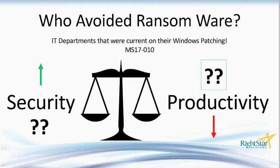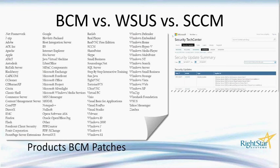So what do we patch versus WSUS or SCCM? On the left side of the screen is all of the products that we have the ability of patching, and they're grouped just in that way. So we patch not only Microsoft products, but a number of third-party vendor products: Notepad++, Nullsoft, EMC, Firefox, Flash, which is great, Real Player, Google. So you can read the list and get an idea that we are not simply reinventing the Microsoft wheel with WSUS or SCCM. We are actually doing far more and doing it far simpler through our product.